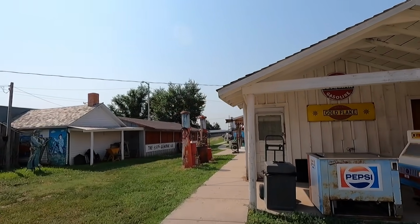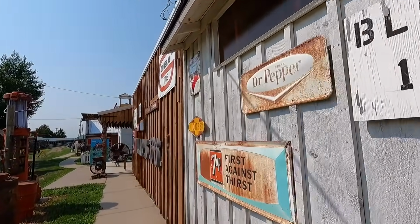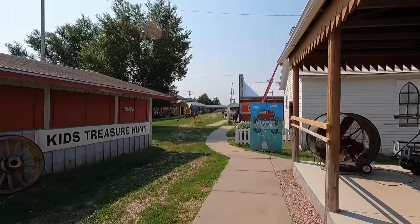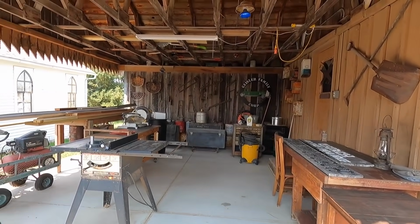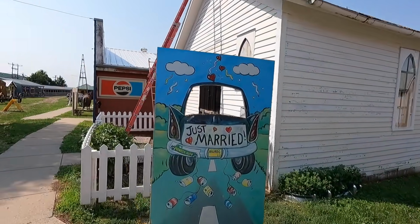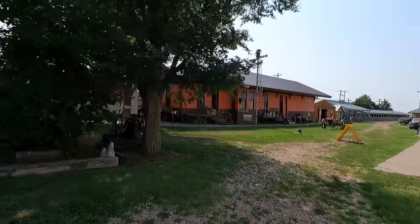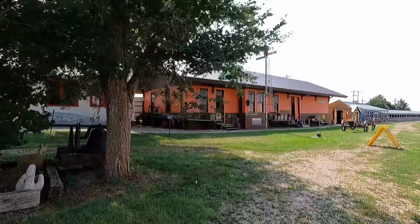Well, that looks like most of the buildings out here. Old gas pumps. They're all numbered. General Lee, we've seen that. Little wood shop, all the tools. Yeah, they got fans in most of the buildings, so even though it's hot, it's not bad. I bet he's got a big staff taking care of all this stuff. Plus, they got a restaurant here. Big gift shop restaurant.